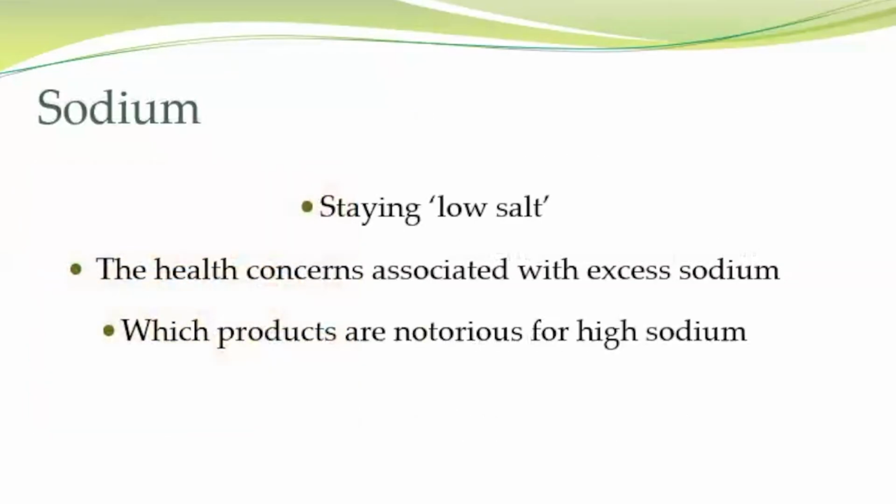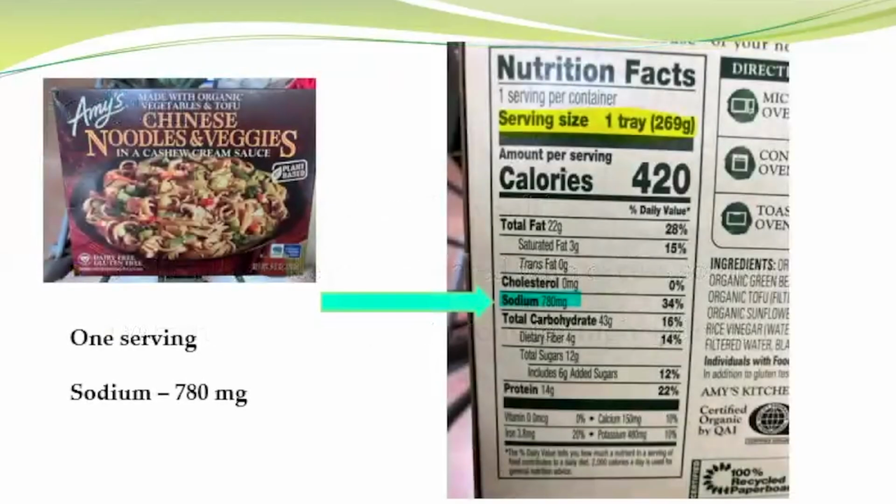So you'll also learn what it looks like to stay low salt, if that's what you decide to do. And then we'll discuss the various health concerns associated with consuming excess sodium. And we take a look at which products are notorious for being high in sodium, like soups and frozen entrees. And we'll look at a few examples. Here's just one example from the course.